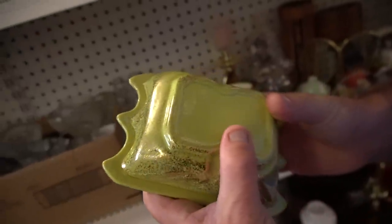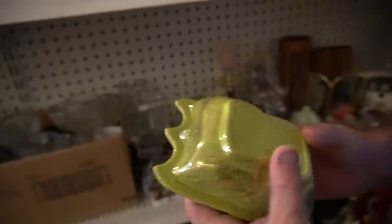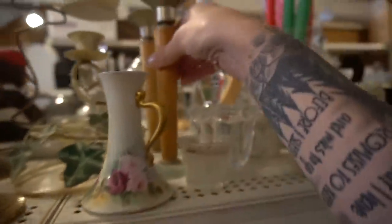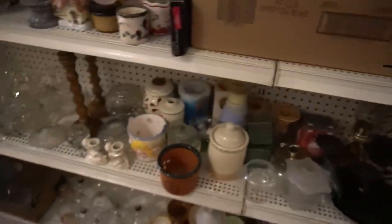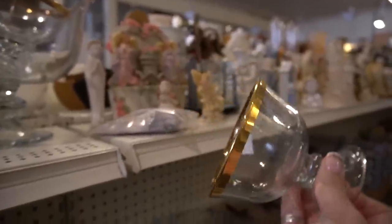Hey, Mommy! Look at these bells! They're so cool. It's a shame there's only one of these. I would probably grab those too. I like the colors and the shape of this. I like the chartreuse green. Look. Did you find a bell? There's more bells over here.